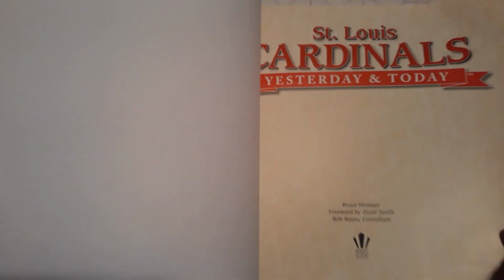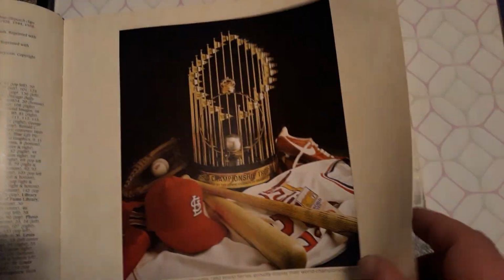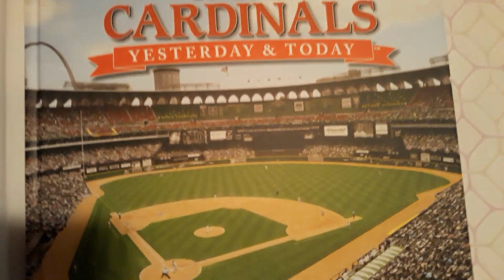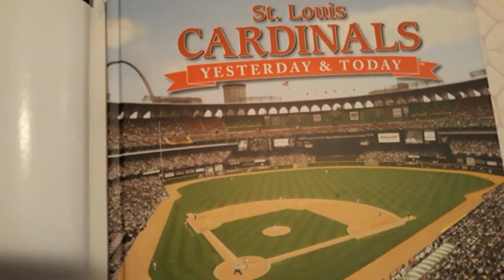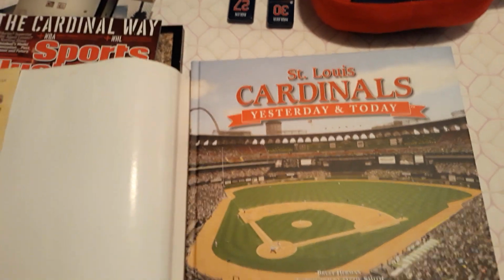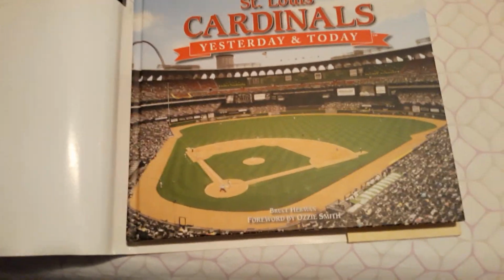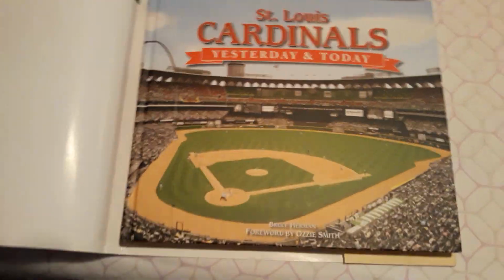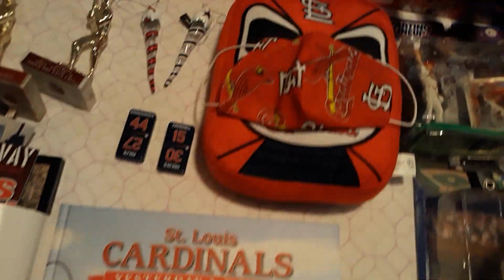So this book right here, I'm not going to flip through all of it, but it's basically a book covering the history of the Cardinals, and it marks the new stadium opening. So it was pressed at the end of the 2008 season. 2009, I believe, is when we moved forward with the new stadium, or 2008 maybe. But yeah, just wonderful, rich history.